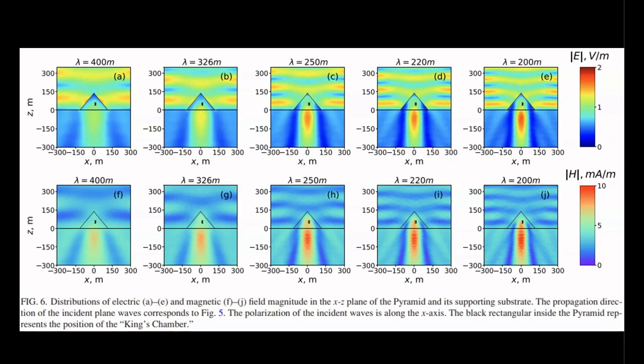Now, let's take a look at some close-ups, remembering that these examples are looking at the electric field concentration and distribution when the electromagnetic energy is directed into the structure from above, including the limestone bedrock substrate.